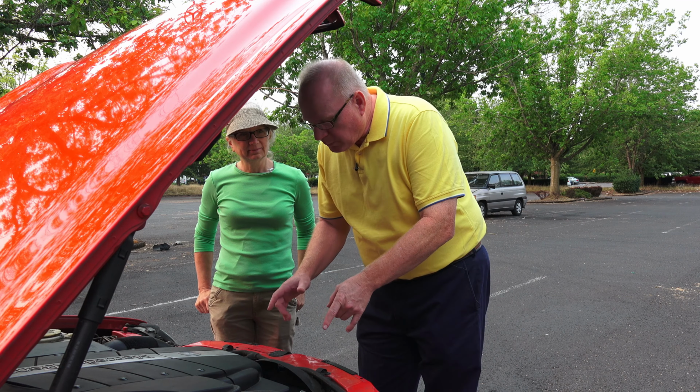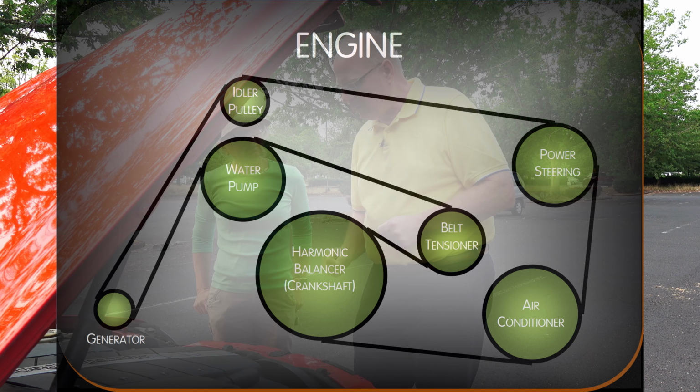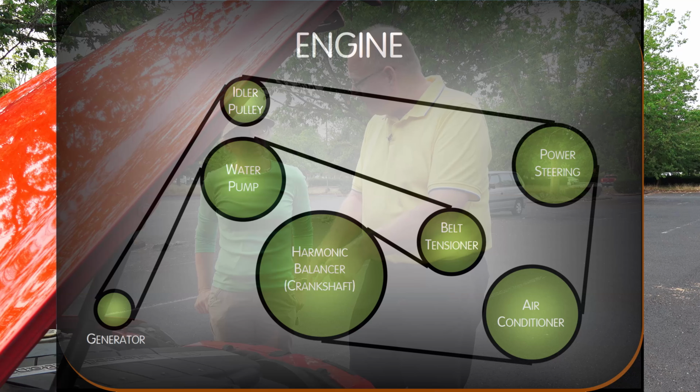So when we replace the serpentine belt, we're going to need to take out some of these pulleys and replace those as well. First, the idle pulley tends to go bad. It's a pretty inexpensive part. A tensioner pulley, that puts the tension on the belt. But the real failure that Mercedes actually recalled is the harmonic balancer.